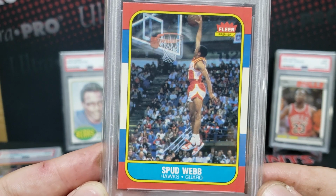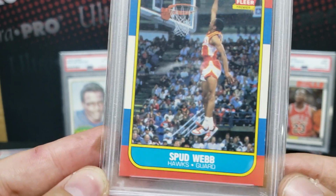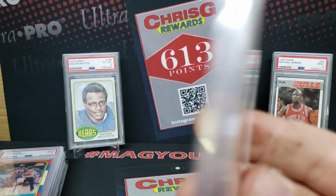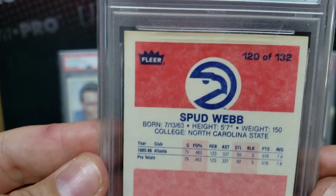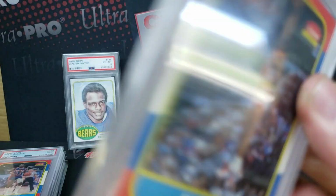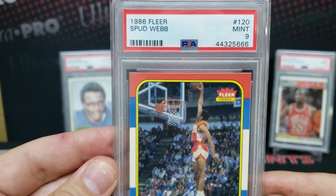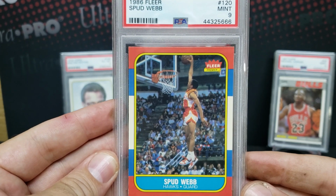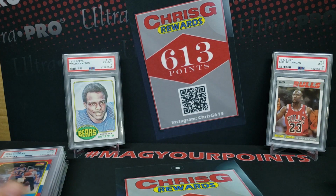Just nuts. Centering, I thought, was great. You can see just a tad bit of chipping along the right side. The corners look nice to me. A little bit of discoloration along the top. Thought this would get a 9. And I did get my 9 on my 86 Fleer Spud Webb rookie card. So I was pretty happy about that.